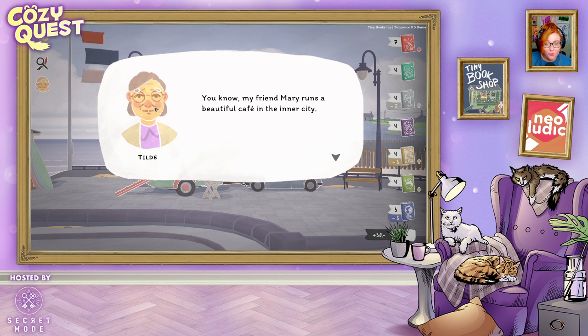You know my friend Mary runs a beautiful cafe in the inner city, and she says you're welcome to set up shop outside the Cafe Liberté. So feel free to roll up there one morning, and if you're lucky, Mary might introduce herself. In my experience, folks there like reading classic and crime books, same as me. You should get back to it.